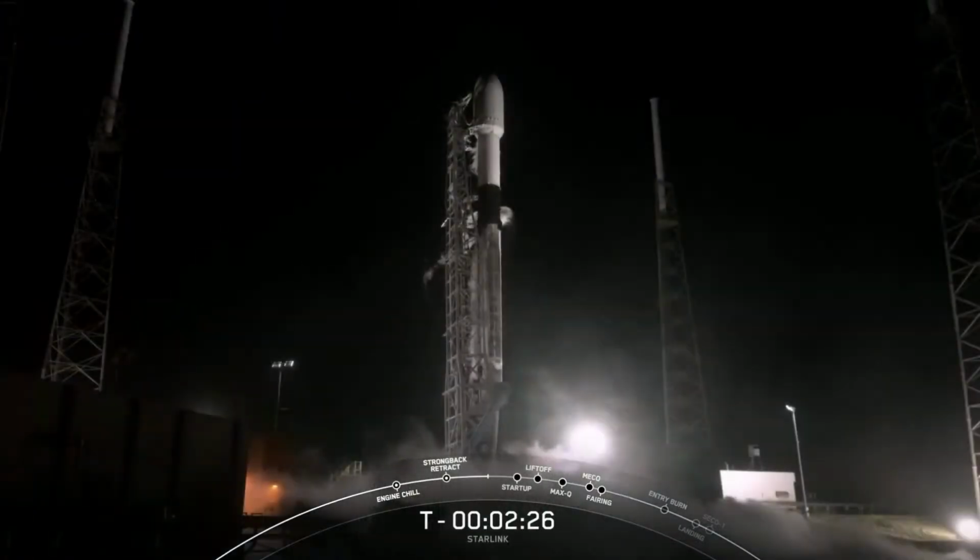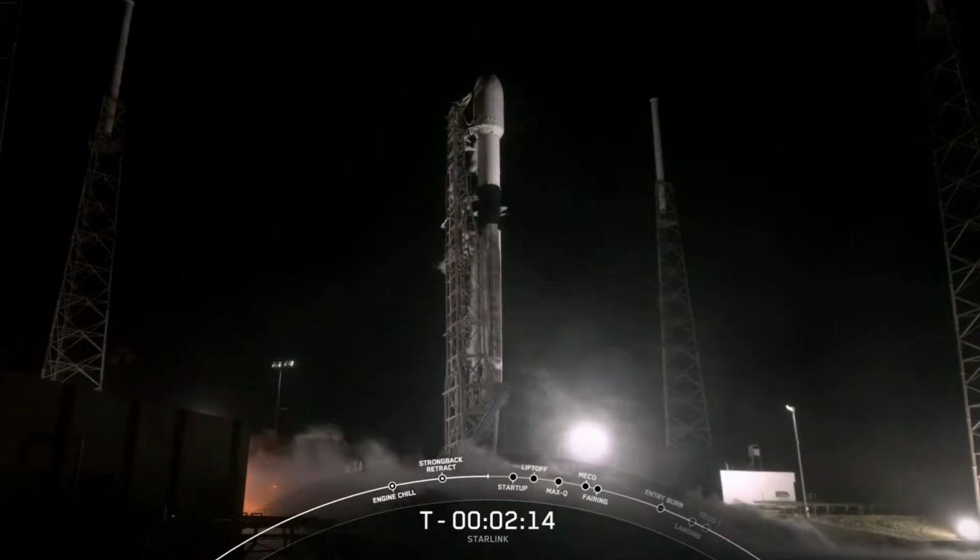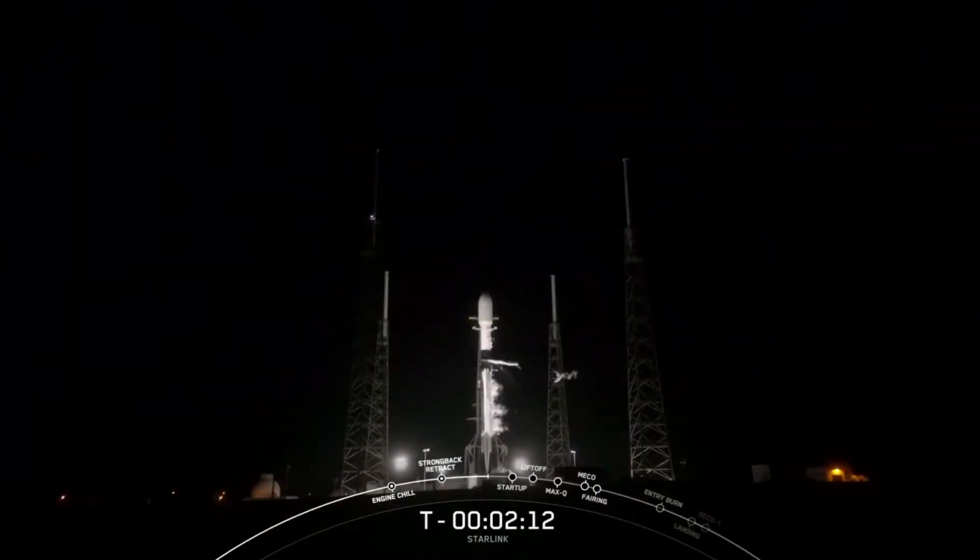T0. Now, the Starlink payload continues to be healthy, and the Falcon 9 team is tracking no issues on the rocket. Weather is still looking good for T0. And the range has cleared the surrounding ground, water, and airspace, and are green for launch.